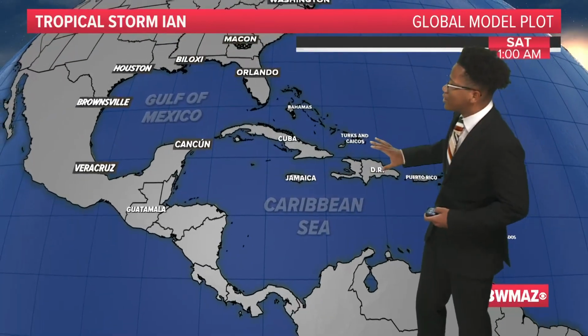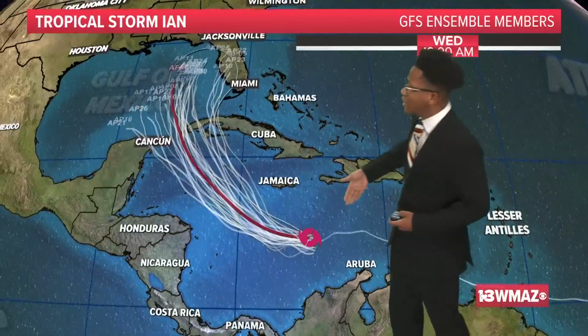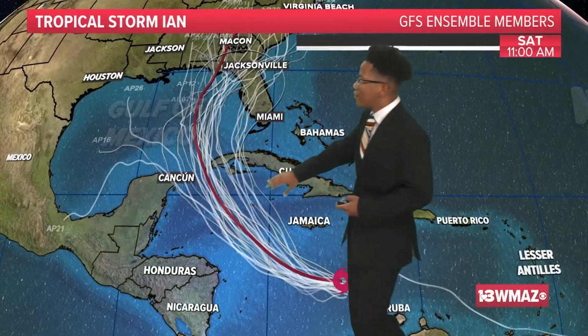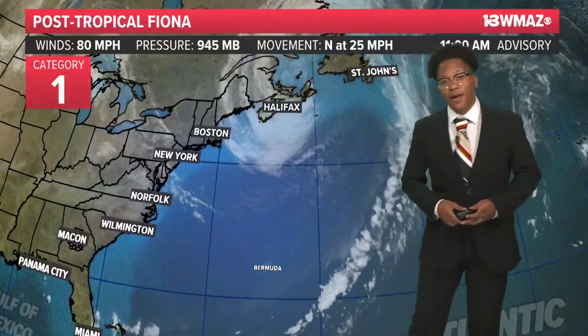Looks like the models are still updating as we speak, but Tropical Storm Ian, the GFS ensemble members, are all headed towards the southeast with a few other members kind of just straggling in the Gulf of Mexico. But it's good that everything is starting to align with itself compared to what we've been seeing over the past few days.